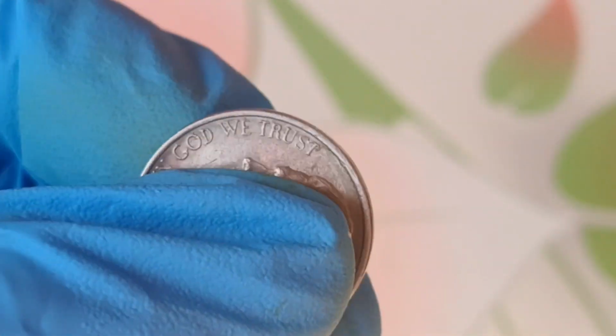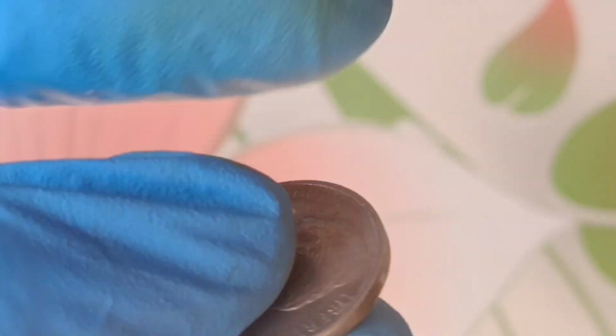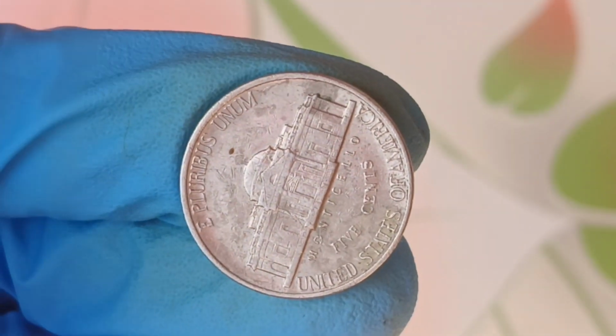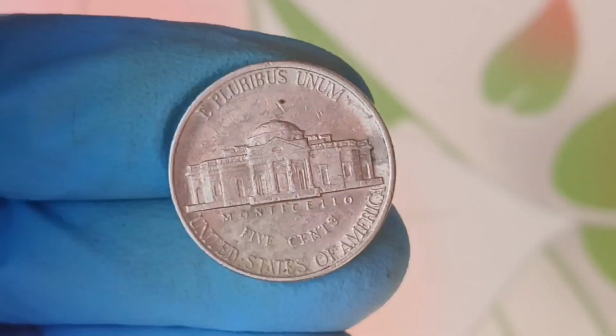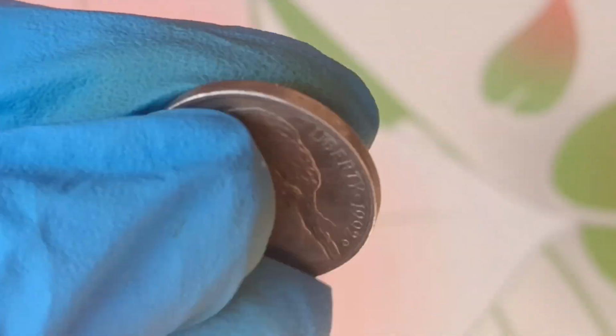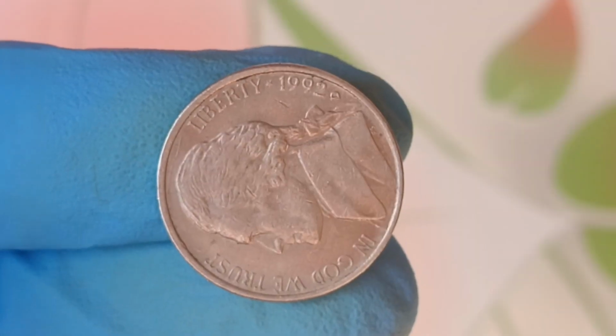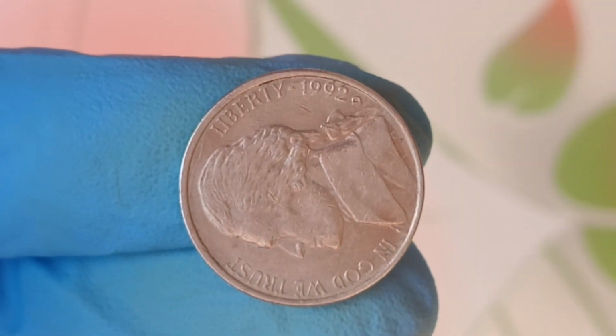The 1992 Jefferson nickel with the double die error is an incredibly rare and valuable coin that could be worth up to $67 million. If you're lucky enough to find one, it could change your life. But, of course, finding one is no easy feat, and it takes a trained eye to spot these rare errors.